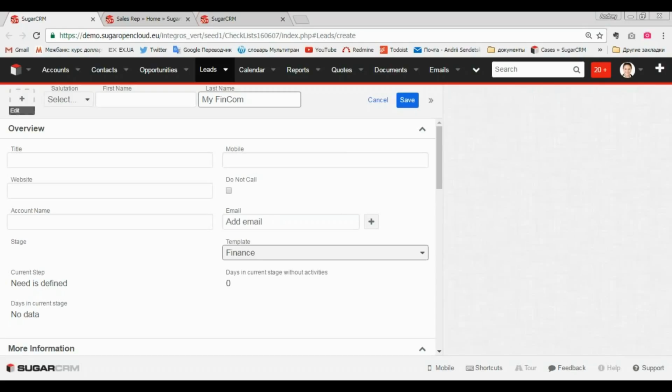Okay, let's look at how Checklist helps to define a best practice in our team. Imagine I'm a sales rep and I need to create a lead. And of course, I need to have a checklist there with all the necessary steps I need to perform. How to do that? All I know is that my lead is a kind of finance company, but I haven't worked with finance companies in forever. I need to quickly understand how to work with this kind of lead. How can I do it? Which steps should I perform in order to process this lead successfully?